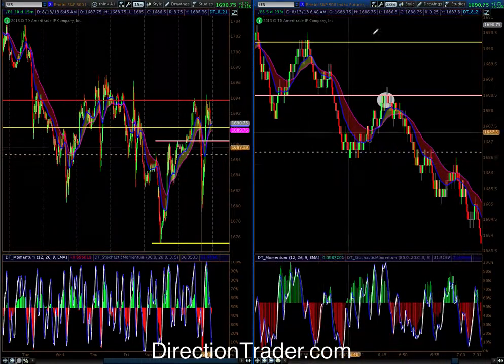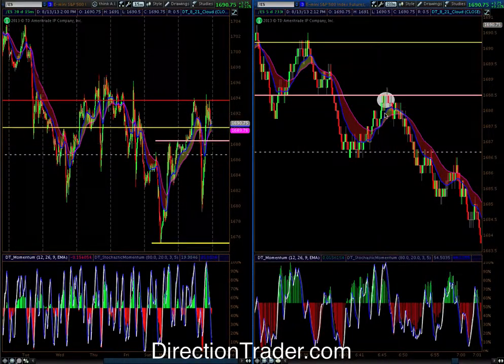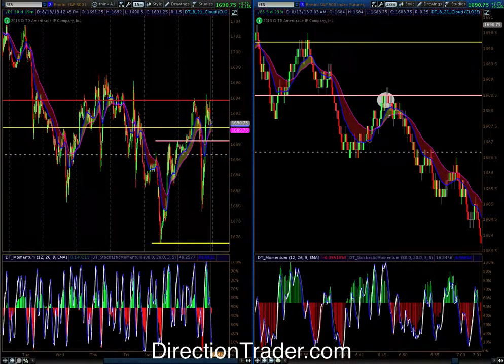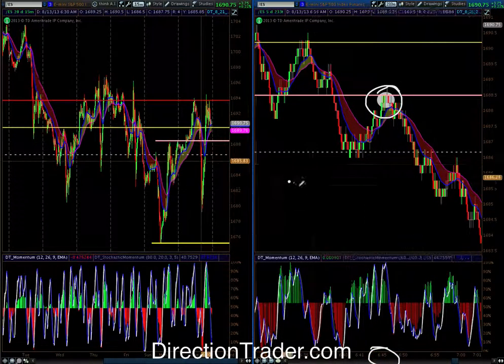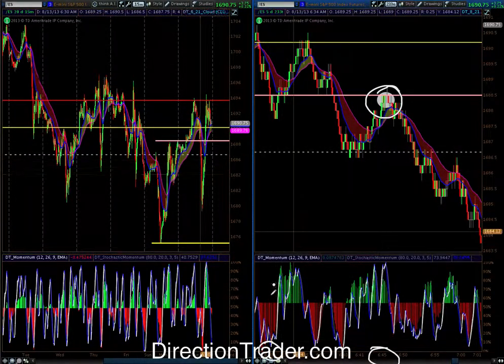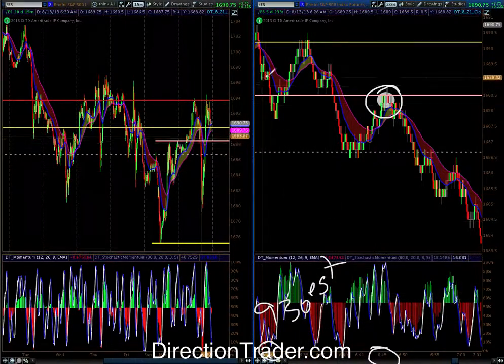The reason we took it in the S&P and we didn't take it in the Russell, I will explain here real quickly because I had this question today. You notice here the entry on the S&P came right at 6:45. I'm on the Pacific Coast, so the market opens here at 6:30. That would be 9:30 Eastern. So market opens at 6:30 here.